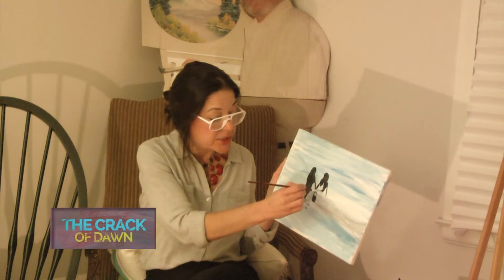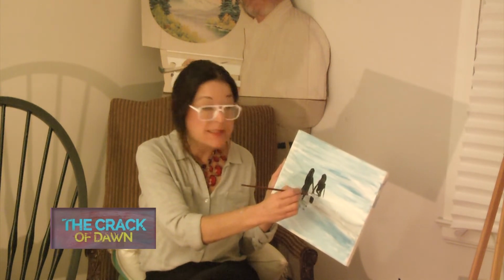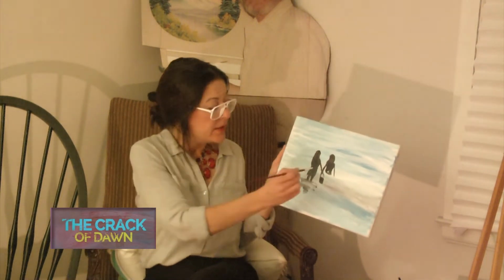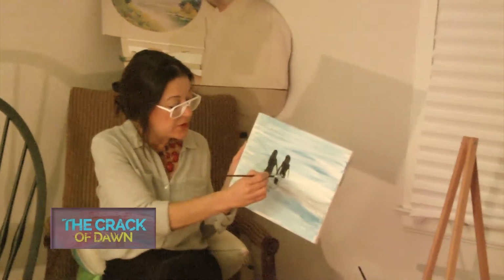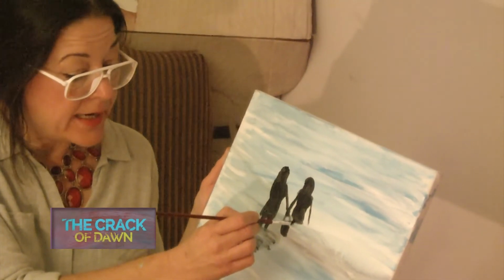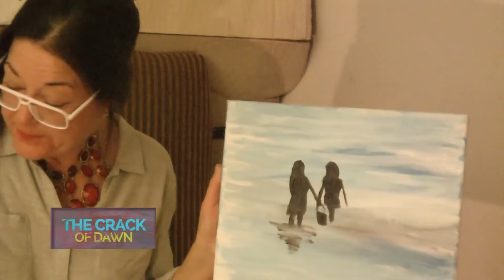And she looks like she has on a shirt too over her swimsuit, which is kind of nice because everybody wears nothing to the beach. I look around and I'm like, what are they wearing? So I'm going to put this girl in. She's wearing a t-shirt over her bathing suit. And then she has legs too. And one leg is going in front, like that.